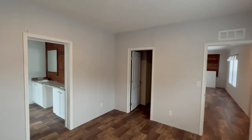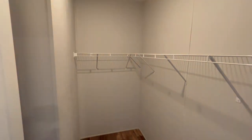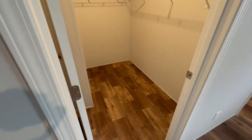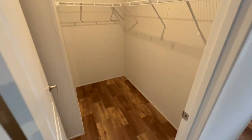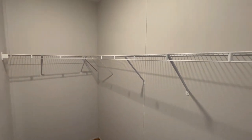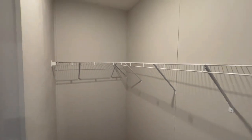All right, let's take a look at the closet. All right, so this will be the closet. Awesome. So you got plenty of space in this master closet. Now, it's not the largest master closet ever seen in a manufactured home, but this is a very, very nice size for this size of a home. And I love the fact that they wrap the shelving around too.